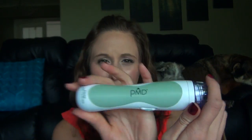It is my PMD, my personal microderm, and basically this is a home microdermabrasion kit. You plug it in at the bottom and then you turn it on, and it has these little discs, and it spins really quickly, and then you just go over your face with it. It took a little bit at first to get the hang of it, but basically you want to pull your skin tight and then go like this, and it almost suctions you, it has a little suction going on, and then it just spins really fast.